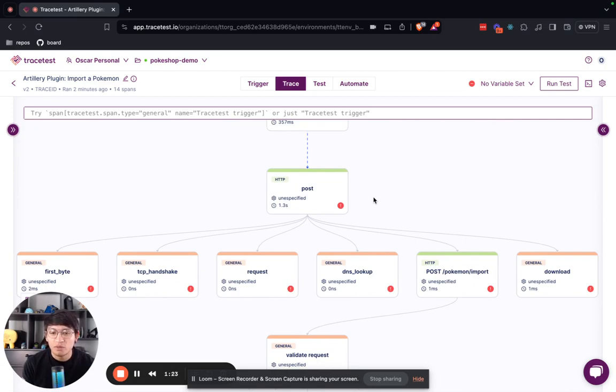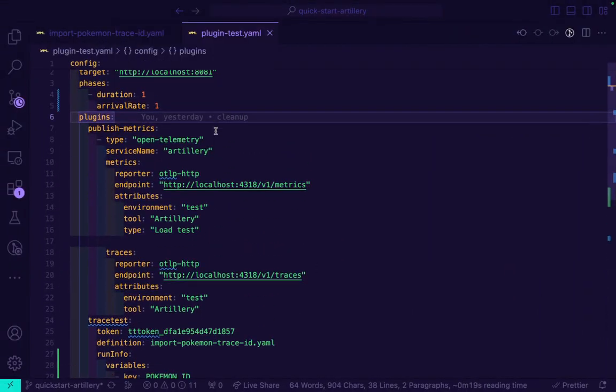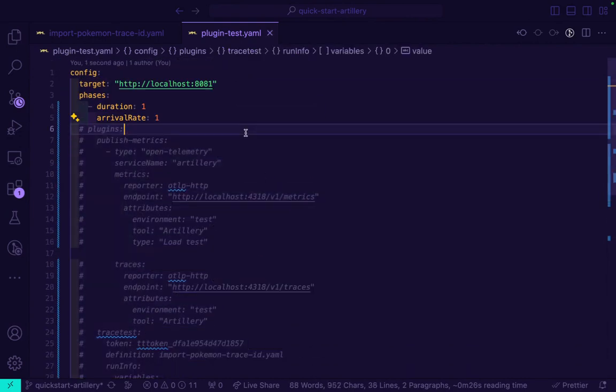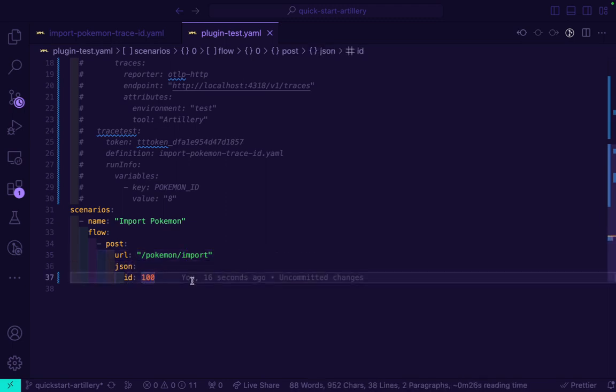The first thing that I want to do is show you the test script for Artillery, and I'm going to remove these plugins for a second so we can take a look at them afterwards. I'm going to be triggering an HTTP request to this endpoint, which is the Pokeshop URL, and it's going to be a post to the Pokemon slash import service with the Pokemon ID of 100. This is going to trigger the asynchronous process, and it's going to get me the information of the Pokemon afterwards.